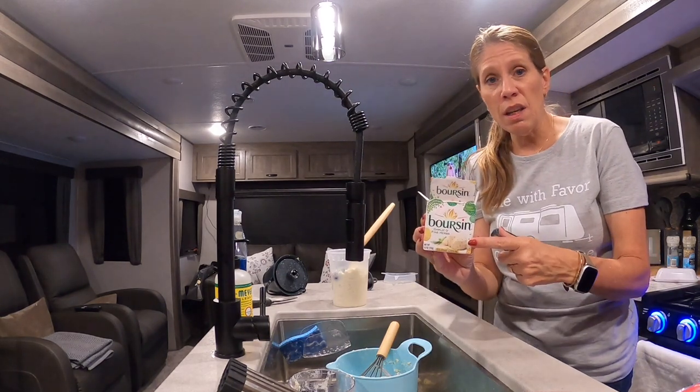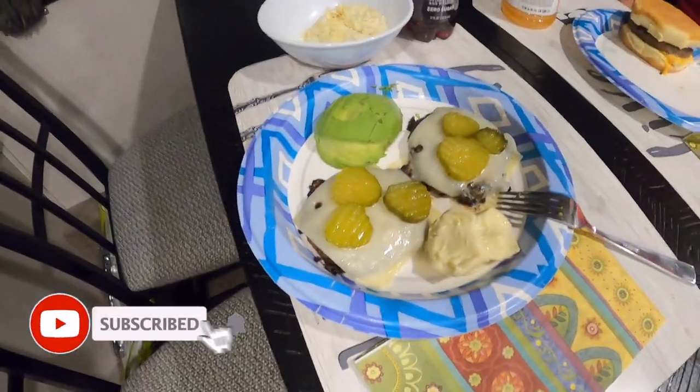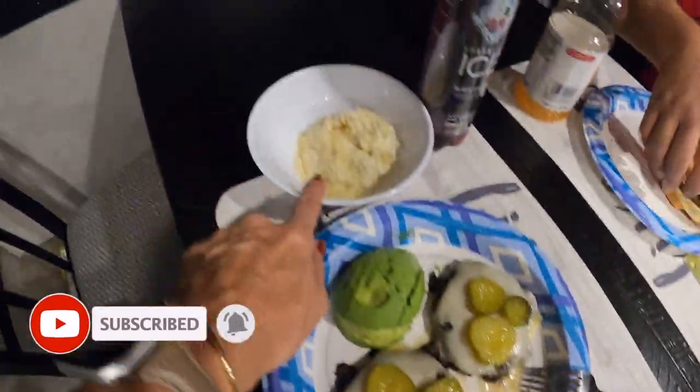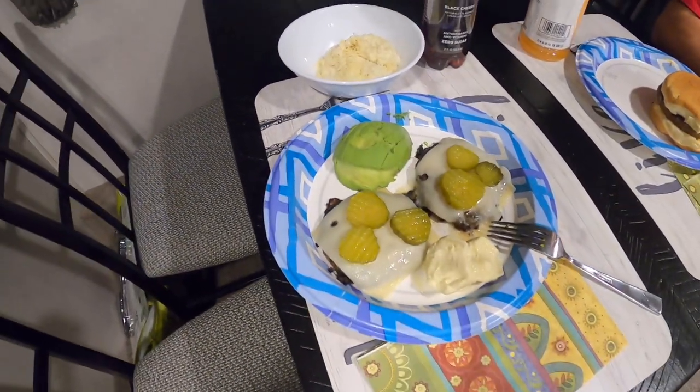The other flavors are just as delicious. Okay, there it is. A couple of burgers and avocado and my mashed cauliflower. Okay, we're going to eat. Nothing fancy, but we're in the camper and we're starving. It's late. It's dinner time. Now it's time to eat.